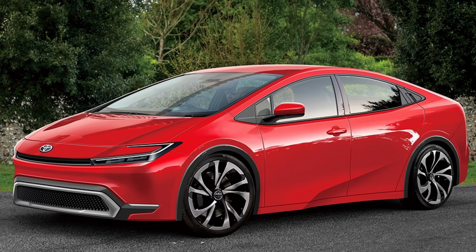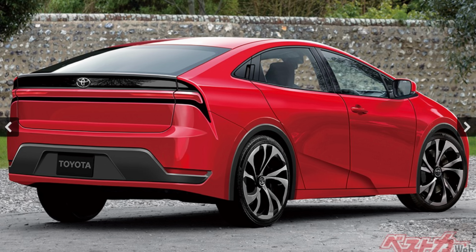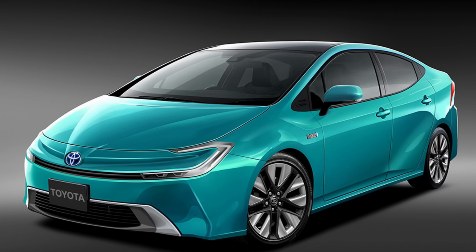Earlier this year, we had some breathtaking news from Japan on the all-new 5th generation Prius, but Japan cannot stop talking about this new vehicle. So today we're going to go over the new details of the 2023 Toyota Prius.